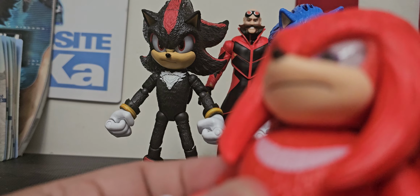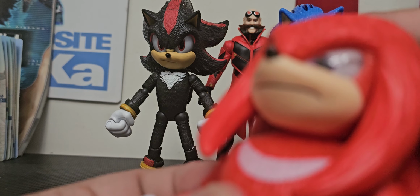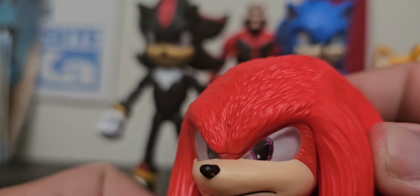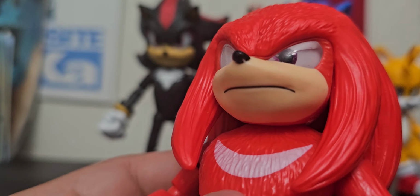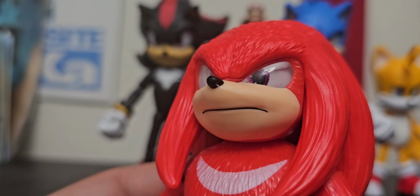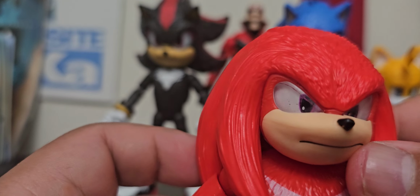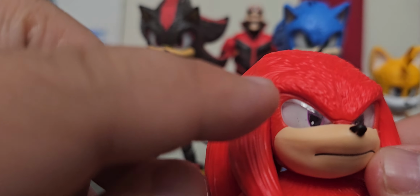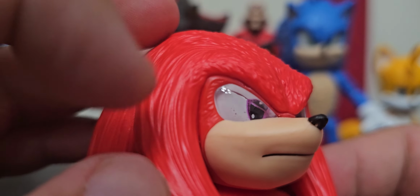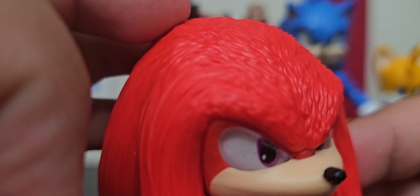He can't turn his head that much. He can only look up and down and tilt his head. Another issue is that because they use the glossy eyes, just like for the Super Mario Brothers figures, Knuckles has the worst of it because his eyes are slanted right here, and the gloss portion of it is also ruining the effect.